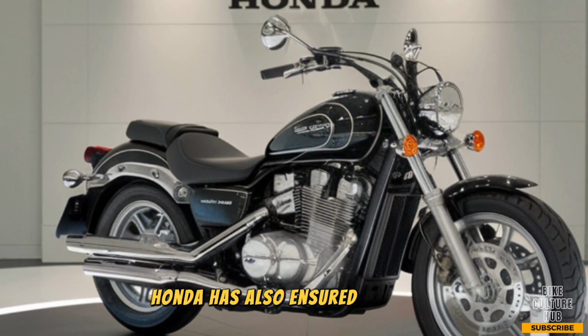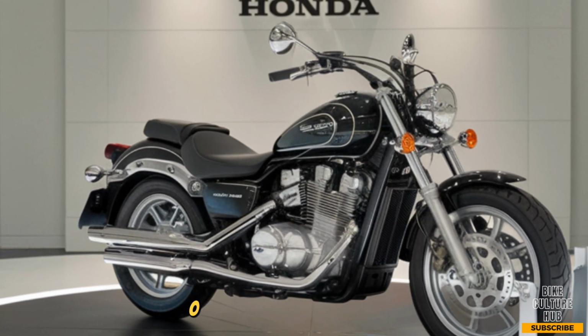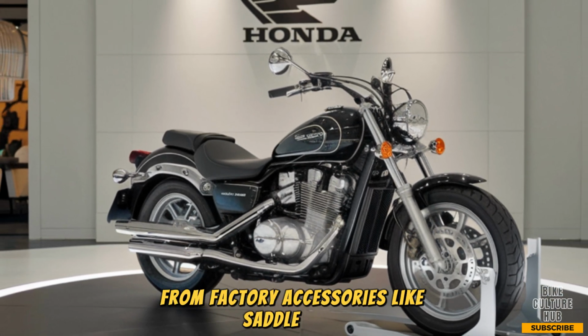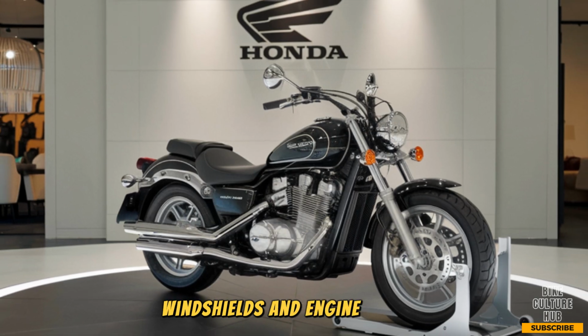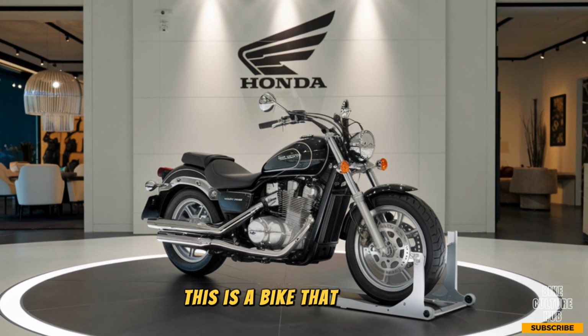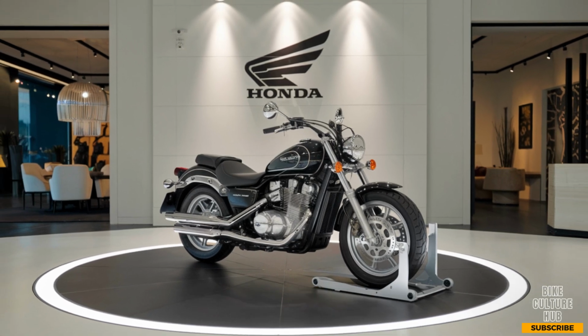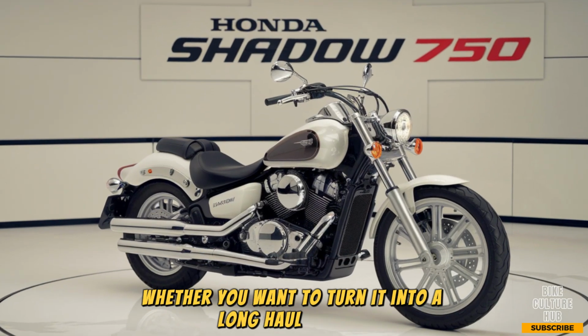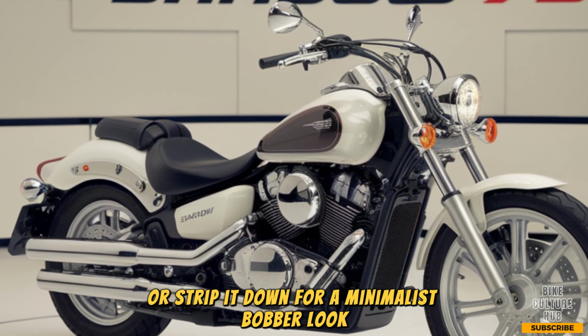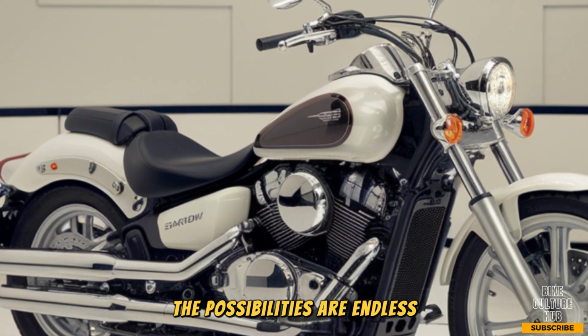Honda has also ensured that the Shadow 750 is highly customizable. From factory accessories like saddlebags, windshields, and engine guards to a vast selection of aftermarket parts, this is a bike that invites personalization. Whether you want to turn it into a long-haul cruiser with touring accessories or strip it down for a minimalist bobber look, the possibilities are endless.